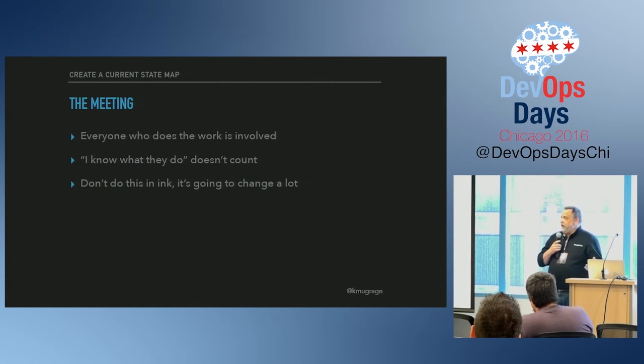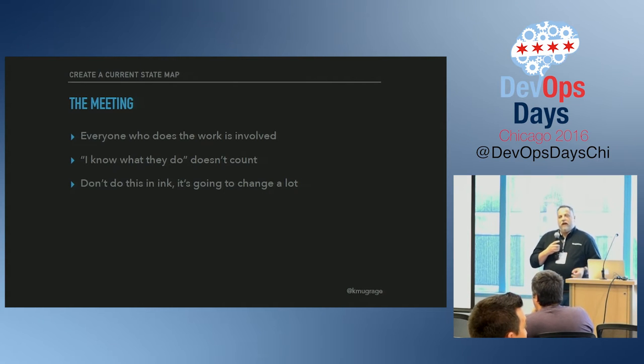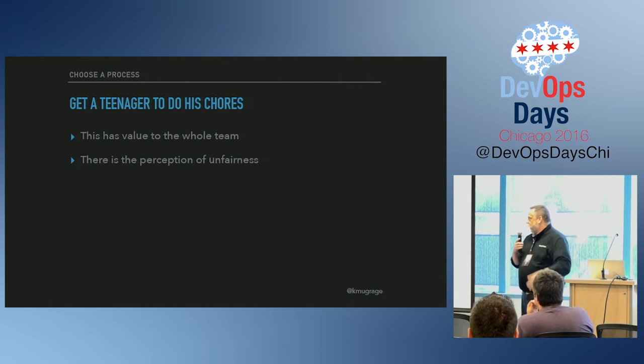This usually starts with a meeting. This is the meeting we all hate. Half the company's there. But it's important. The people that do the task need to be in the room. Not the person that knows what the person does, but the person that actually does the task.